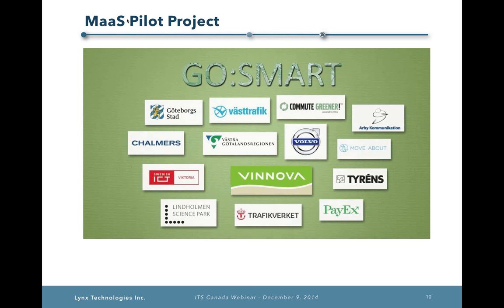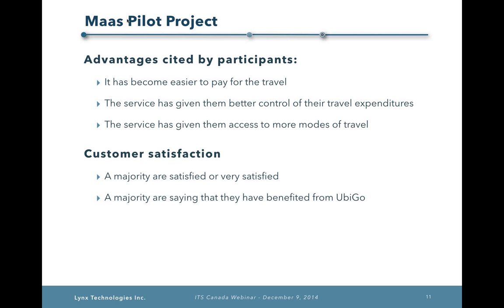A number of partners were involved in this demo pilot, and most of them are unknown to us here in North America, but when you see the likes of Volvo, it was pretty important to them. The advantages mentioned by the participants included the ease of payment for the service, as well as providing access to more modes of travel. And this thereby contributed to encouraging modal shift, which was found in the survey studies. The satisfaction overall was good, and the majority said that they had benefited from this concept of using a mobility operator.